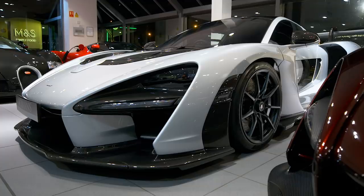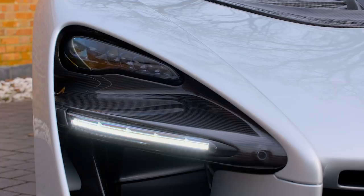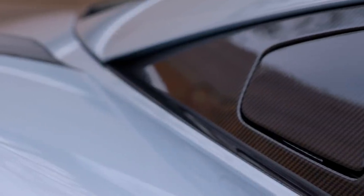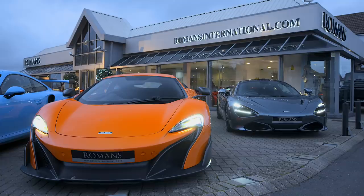So the car cost new base price £750,000. That's before any options, any paint, any MSO bits. So most cars will list about 100 grand more than that. Now you obviously had to be chosen by McLaren to get one of these and have a record of buying previous McLarens. But with only 7 or 8 years to go by, there's not a huge backlog of cars you could have bought like there is with Ferrari. So you probably could have got one if you bought a 675 and a 720S, for example.